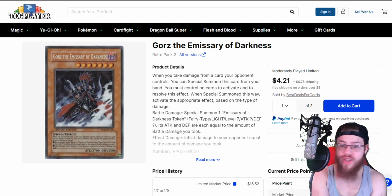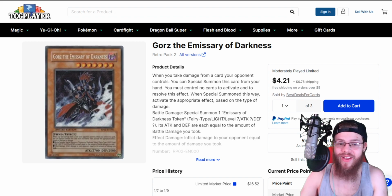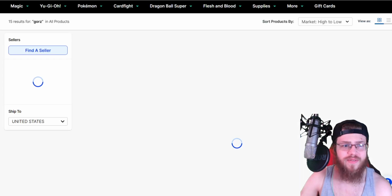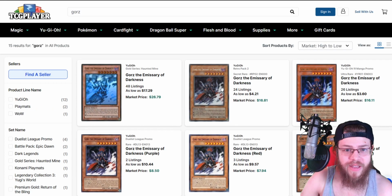But that just goes to show, 5x over the course of a year. I copped so many copies of the Secret Rare Gores. I actually hit the lottery and got some crazy things I won't talk about, but yeah, pretty crazy.